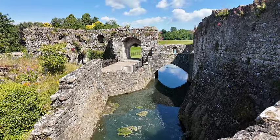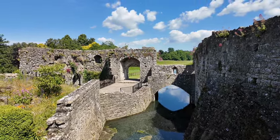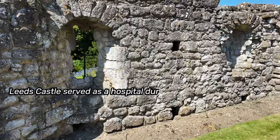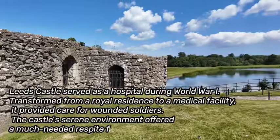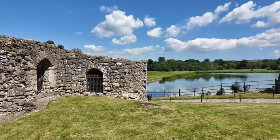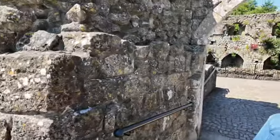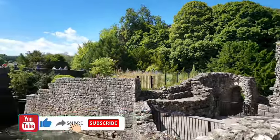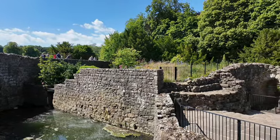The moats, they used to fill these up so it wouldn't get breached. They said that they actually would flood the moats so that they would be impassable. We're heading to the Barbican and fortified mill. There's more pictures of the moat, and you can really feel the age of these buildings.